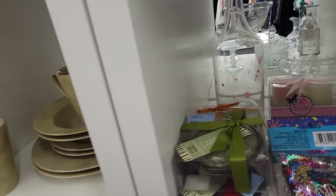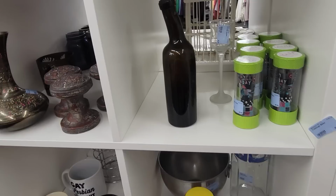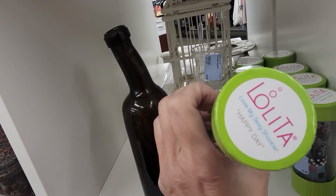Let's see. What are these? Oh, I didn't even recognize that we had these little Lolitas. Little shot glasses. Those are awful cute.